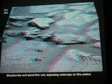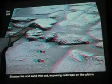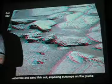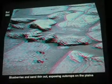Here we see more of these beautiful layered rocks, and you can kind of see there are wavy patterns. This is evidence, like you can see over here, of waves in an ancient Martian lake or sea or maybe river.